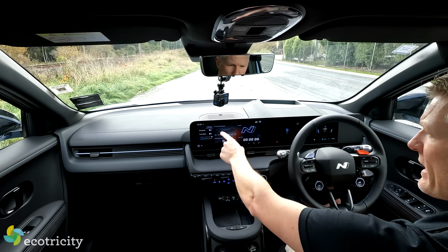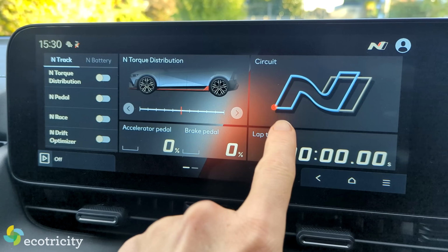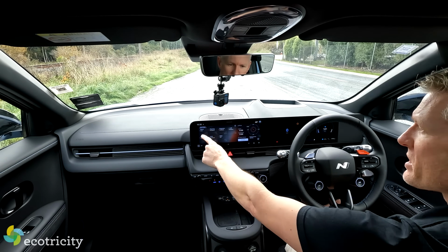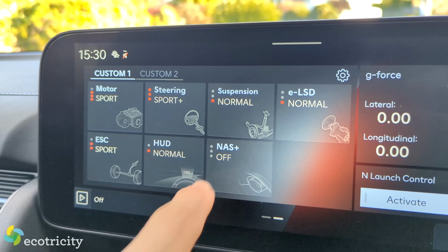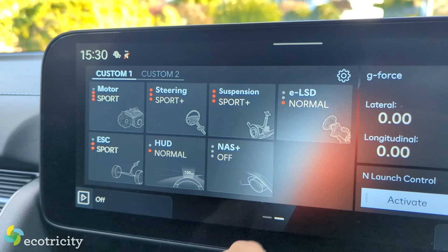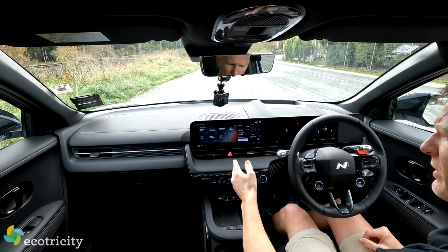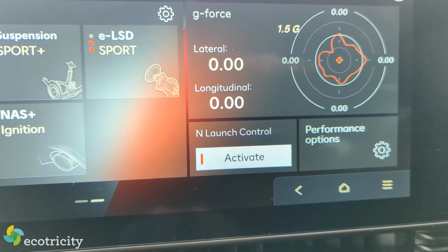On the rest of the menu, we've got N torque distribution. You can select between the front and the rear, circuit, lap timer, logical, but if we swipe to the right, no, this is not Tinder. This gives you the self-explanatory options that you can adjust individually for your individual N settings. So you can create profiles for your car, adjusting the motor or perhaps the heads-up display or the electronic stability control. That's all logical. Same goes for N launch control, which I will turn on in a sec.